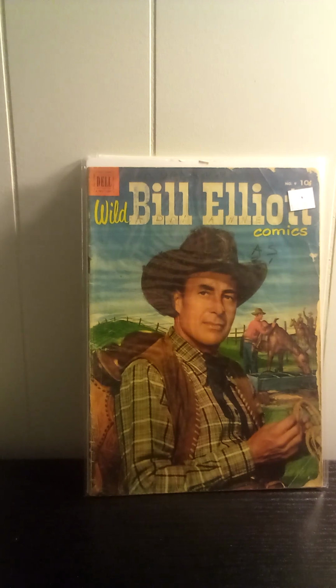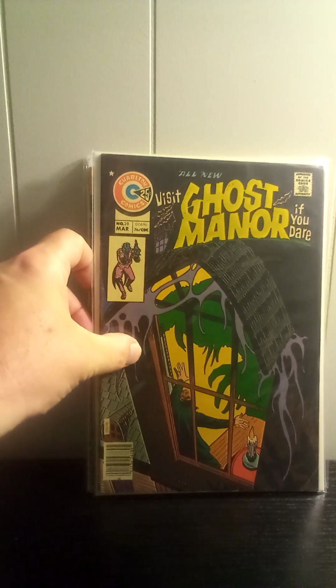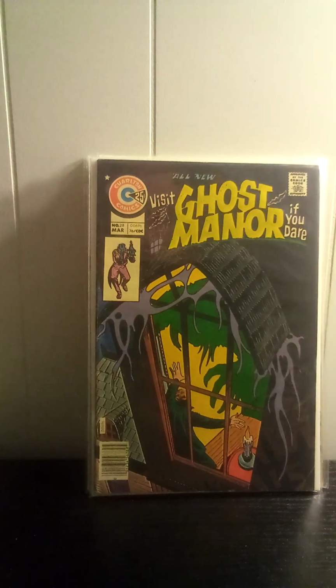I try to pick these up when I can. For some reason, I don't find them very often. Well, not in this kind of shape. This one's actually in fairly good shape. This is Ghost Manor number 28 from Charlton from the mid-70s.